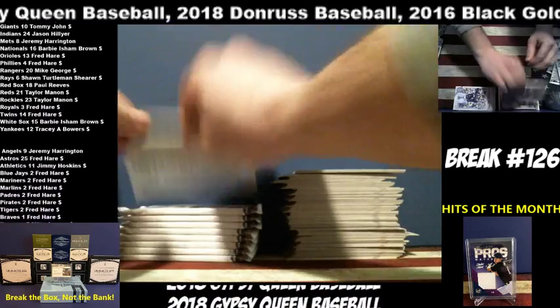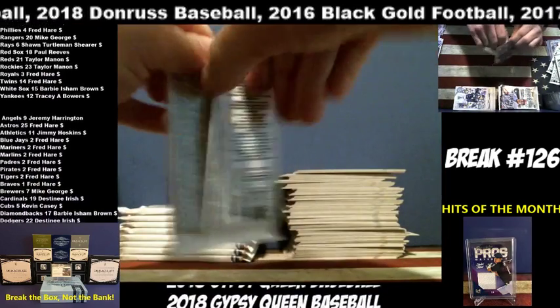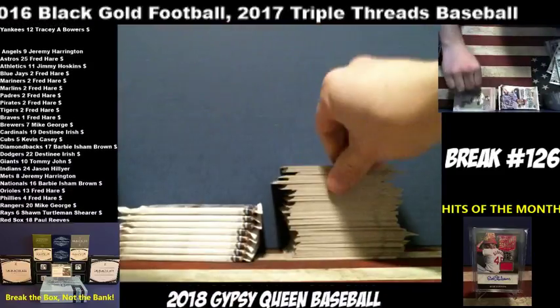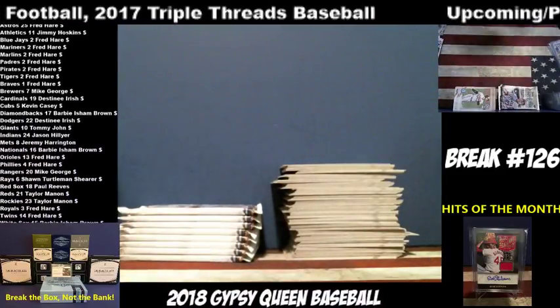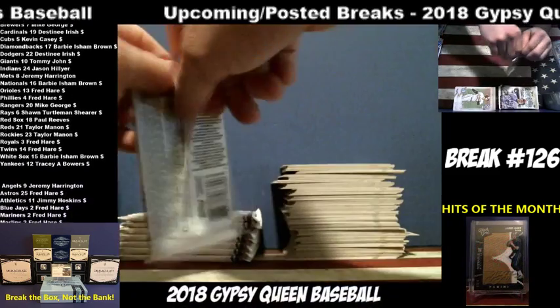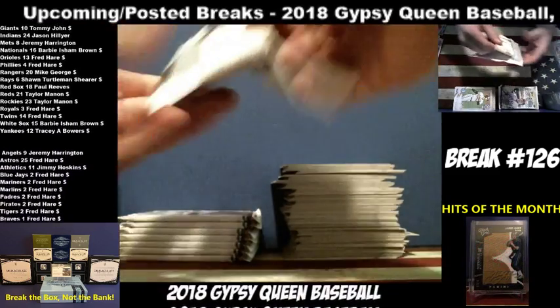I want to make sure we had this break started early. I have to work tonight, so I knew it was a high volume of cards. I didn't want to have to rush any more than we need to.